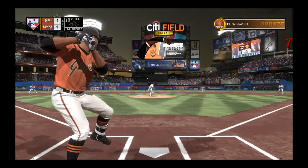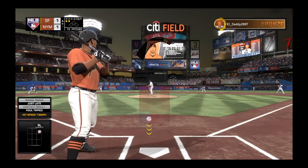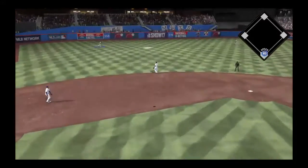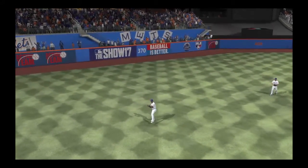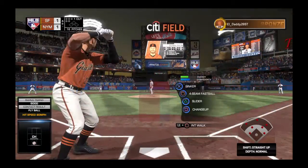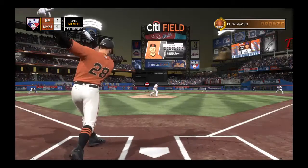The 0-1. And this will be fouled away. 0-2 count, and the pitch. Fly ball out toward left center field. Rosario ranges to his left as he tracks this one down in left center for the first out. Third baseman. Here's the third baseman, Josh Donaldson. No hits in 3 tries so far.